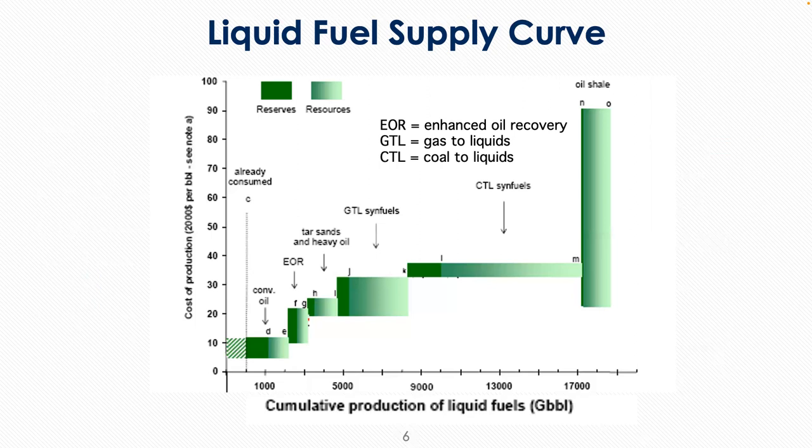And then on the y-axis, as you go to more unconventional oils and syn fuels, it becomes more and more expensive to produce. And so the supply curve looks essentially something like this. And most of what we're dealing with is down here. Yes. Giga barrels, right? Yeah. Yes. What's the height of each rectangle? Is that like a range of costs? Yeah, exactly.